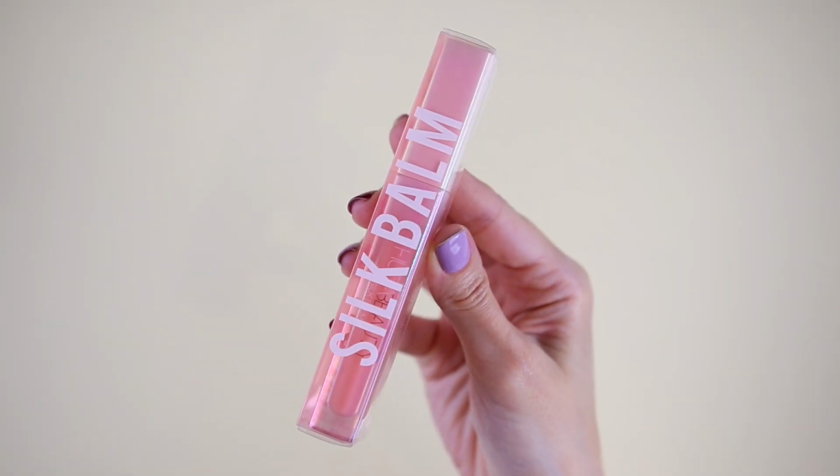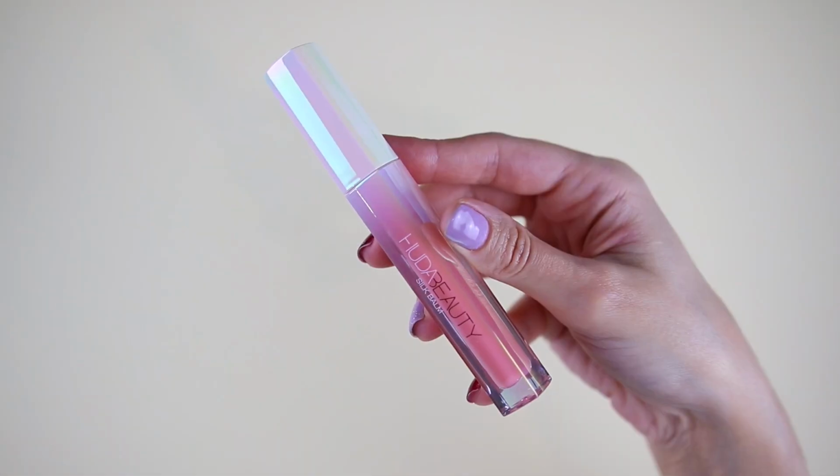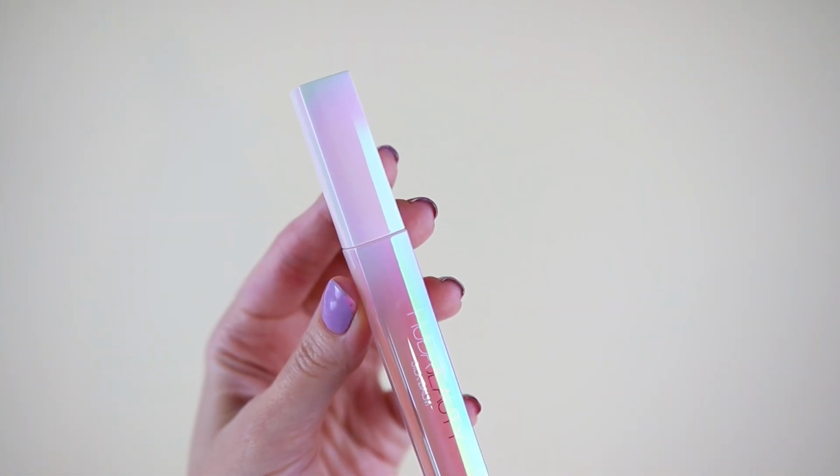So day number 3 here. Ooh, it's fully packed. It is light. I still have no clue. It's gorgeous. This one is the Silk Balm. It is a Hydra Plumping Lip Balm. I'm very surprised. This is also full size, guys. I mean, with other high-end advent calendars, you're getting so many minis.